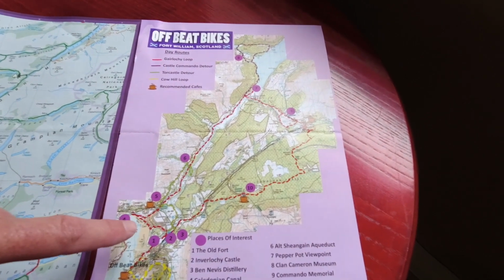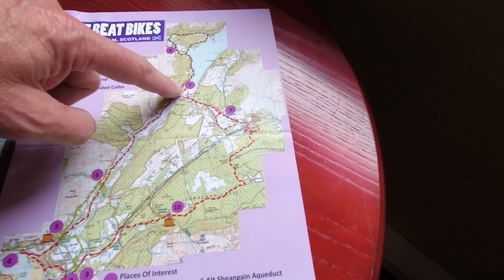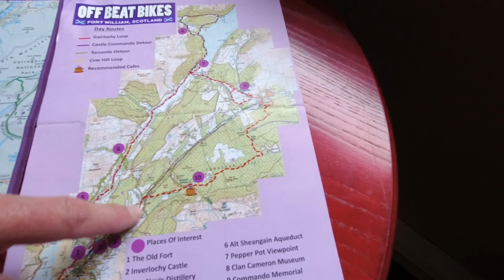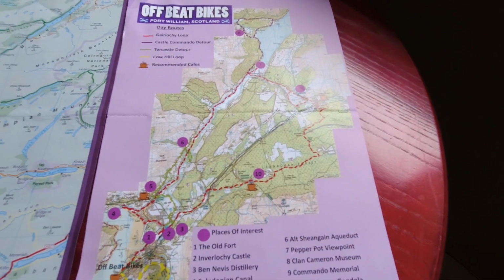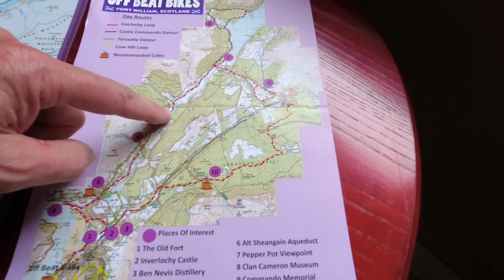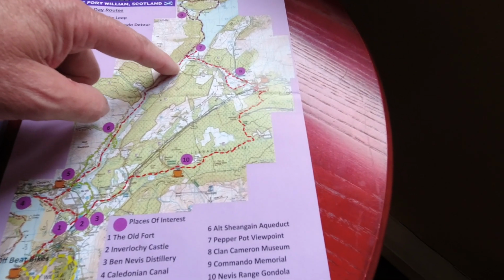So what we should have been doing yesterday was this loop here, up to this point and across here, and this is Speen Bridge, and back through this little forest, back into Fort William, down to the bike shop. But in fact, what we did do is we set off on this route here, came up here, which is cycle path 78, which was what we were told to follow. What I hadn't realised is to follow it initially, not the whole path.